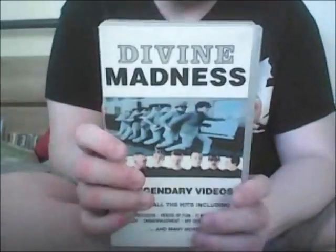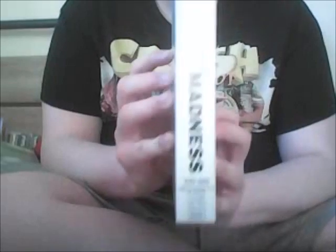And the next one is Divine Madness. Front, spine, and here's the back. Here's a tape for Divine Madness. No print date.